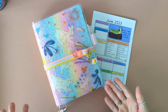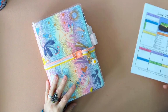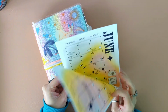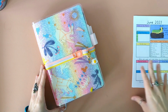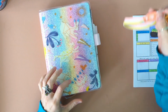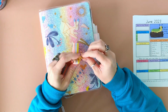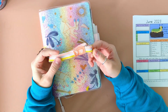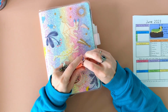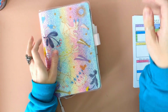Today I'm going to be doing my spiritual journal flip through that I've been putting off forever, but I have to set the June pages up, so I thought that this would be a good time to do it. So this is just a seen journal pencil band, and this is a fried egg keychain that I got from Stationery Pal. It's supposed to hold like a pen or something like that, but I do not do that.